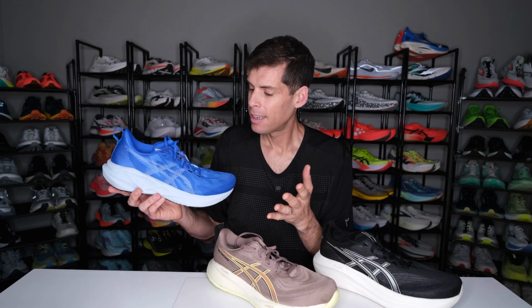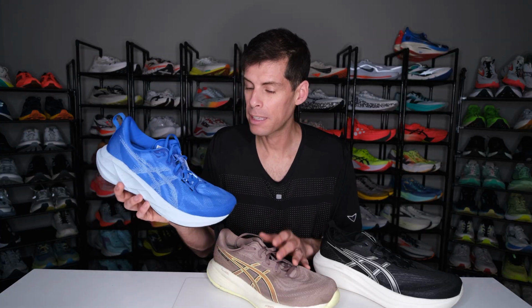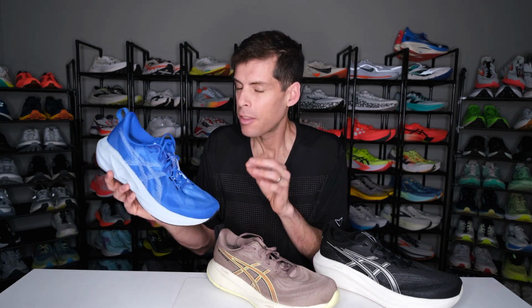Now, for me personally, I think maybe I would pick one of these two for a long run over the Novablast 5, but that's only because when I'm going and I'm running long, I want something just slightly firmer and more protective. But I guarantee there's a lot of people out there that are using the Novablast 5 for all their runs, long runs, speed runs. And out of the three, I'm going to say the Novablast 5 is the most versatile. It's going to cover the most number of runs that anyone's going to do.